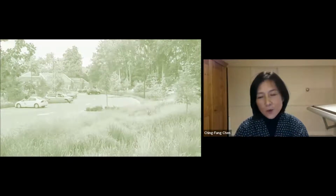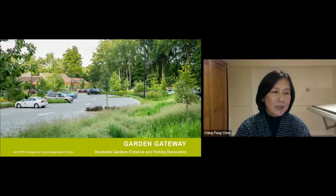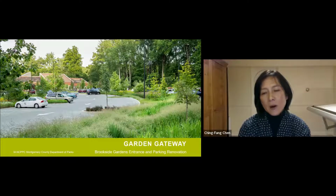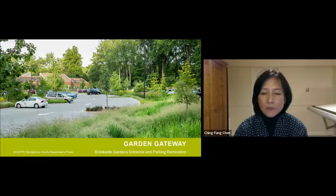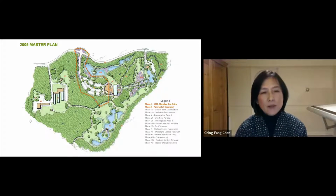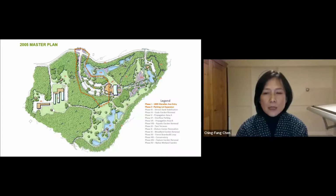So the next project I want to share with you is the Garden Gateway project at Brookside Garden. This project renovates a deficient public entrance and parking facility. Brookside Garden is a public garden located about 5 miles north of Washington, D.C. in Wheaton, Maryland. It is one of the county park's exclusive facilities, for plant collection, scenic landscape, and horticultural education. Opened in 1969, the garden encompasses 50 acres, of which 35 are open to the public, slightly bigger than Wave Hill. The garden is free admission and open to the public year-round. This project implements the first 2 phases of the master plan, which seeks to reshape the garden's future.